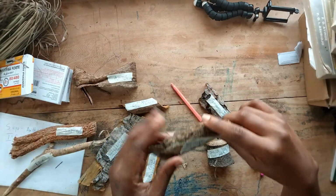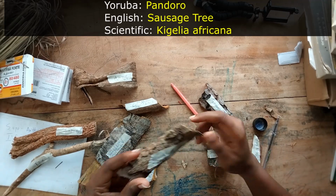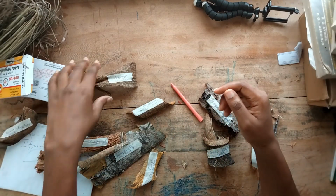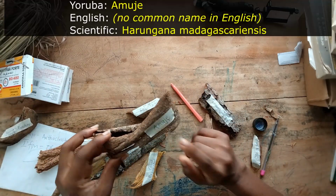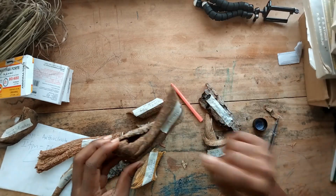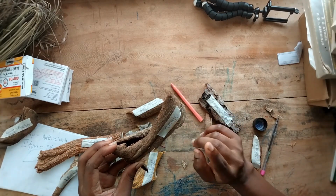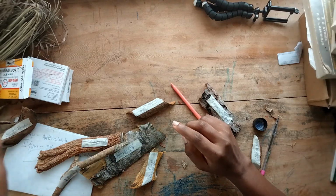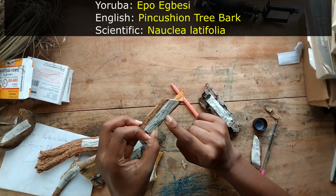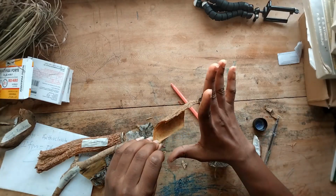All right. Followed by this. This one, Yoruba call it Pandoro. But the English name is sausage tree. We have this. We call it Amoje. This is one of the barks that I was unable to get the English name for. I was unable to get the common name of this bark called Amoje in Yoruba language. We have this. This one is called Egbesi. That's the Yoruba word, but in English it's called pin cushion.